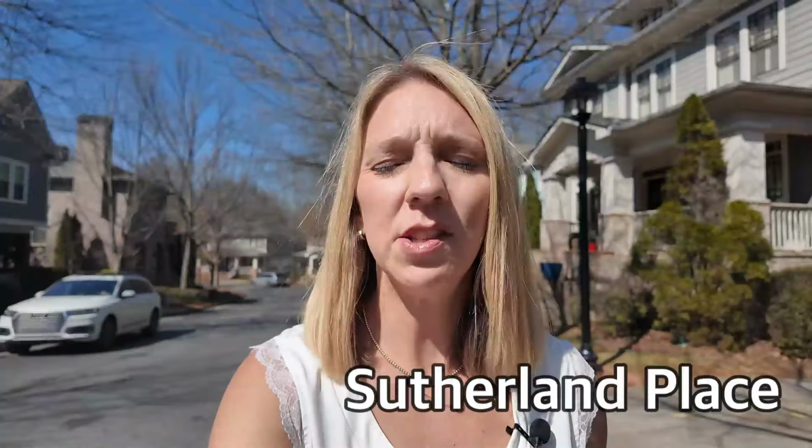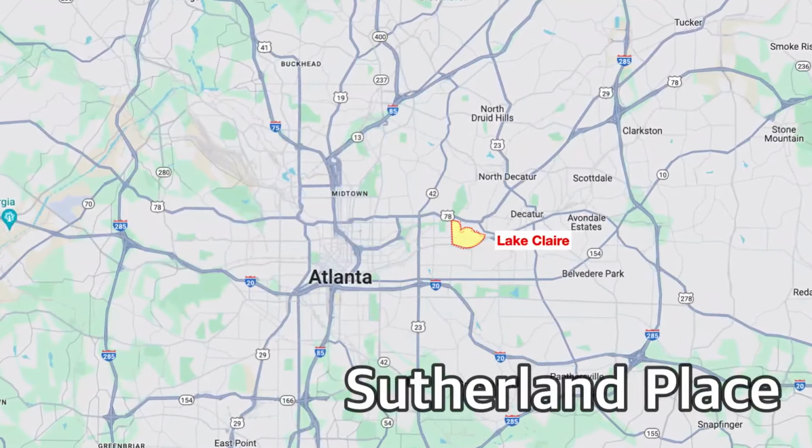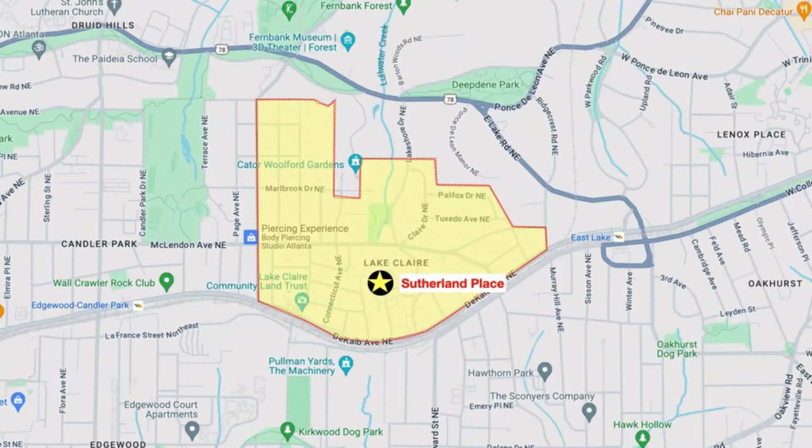The next neighborhood on my list is Sutherland Place. This is located in the neighborhood of Lake Claire. If you don't know where Lake Claire is, this is kind of wedged in between Candler Park and City of Decatur. So very popular neighborhoods, very close to a lot of things to do. So if you want to get into the city, it's a very short drive away.